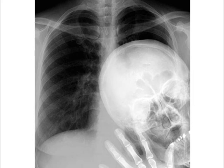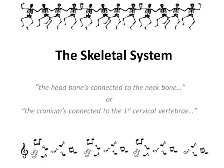Today's show is about the skeletal system. Okay, so your do now is this. How many bones do you think you have in your body? So pause the video for a second and go through your body and see if you can count up how many bones you think you have in your body and try to estimate. Just jot down a number. What did you come up with? We'll see how close you come to the real number a little later on.